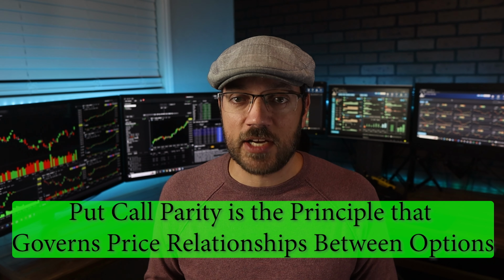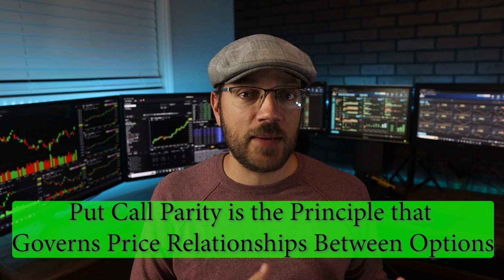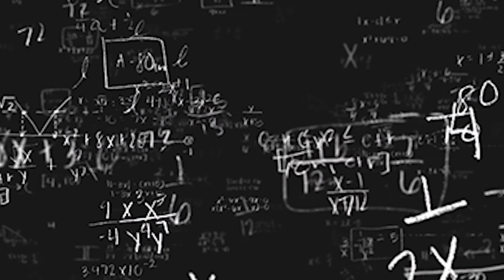Now, how is this possible? Through a concept known as put-call parity. Put-call parity basically requires that call and put options with the same strike and the same expiration on the same security must have the same risk-adjusted premium. I'm not going to dive deep into put-call parity right now because that's a whole other video that requires a lot more math, and we can explain how covered calls and naked short puts are identical without actually having to dive into all that math.